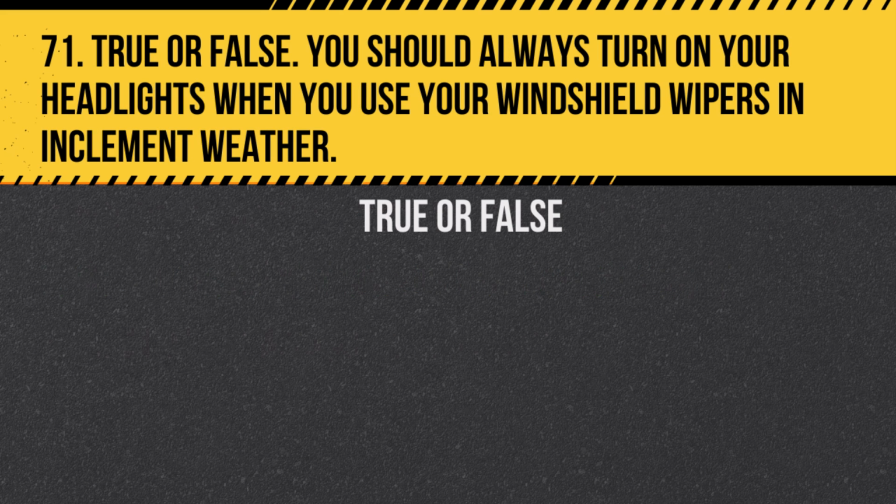Question 71. True or false? You should always turn on your headlights when you use your windshield wipers in inclement weather. Answer. True. In California, you are required to use your headlights when using your windshield wipers.